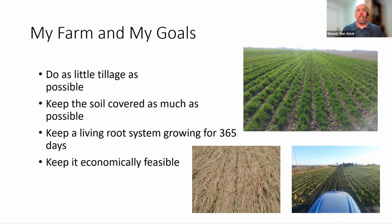So this 40 years, or particularly the last 25 years, I've started to think about how I wanted to work with my farm. And I developed these goals to help me make decisions when I change, particularly tillage or cropping practices on the farm. The first one is to do as little tillage as possible. I'm still at strip till, so it is a little bit of tillage, but I'm slowly reducing that. Keep the soil covered as much as possible, whether that's a cover crop or crop residue, and keep a living root system growing 365 days a year, whether it's a crop or cover crop.